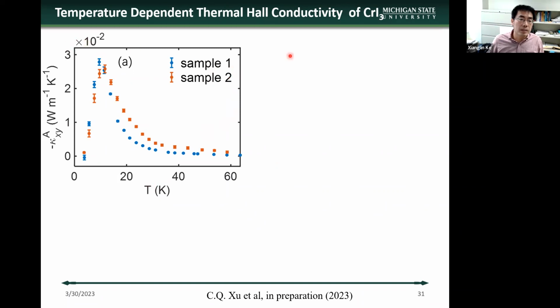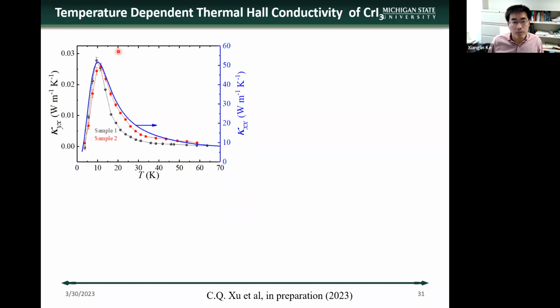Here I'm showing you the graph for two different samples, and we can see that the features behave very similar. From this figure, immediately there are two features that we can see. The first one is that both samples show very large thermal Hall effect at low temperature. If we plot this thermal Hall effect together with the longitudinal thermal conductivity of the chromium triiodide, we can see that again the thermal Hall signal and the thermal conductivity maximize almost at the same temperature. So immediately this tells us that the thermal Hall effect that we observe in this chromium triiodide at low temperature is something related to the phonon, and highly possibly related to the magnon-phonon coupling. So this is one feature that we notice.